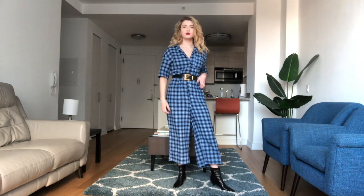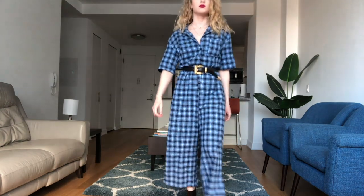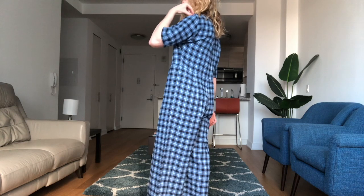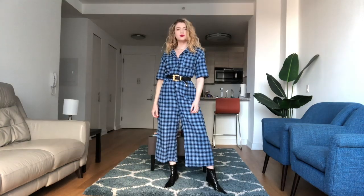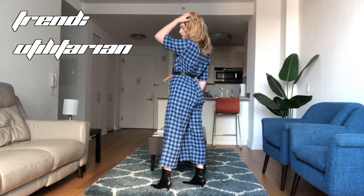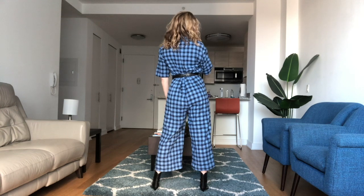Strangely enough, I actually kind of like how this jumpsuit looks unbelted as well. I don't usually go for oversized boxy silhouettes because I kind of have wide hips, so I prefer to emphasize my waist, but in this case, I thought it had a very contemporary, relaxed vibe, and it looks really good with a pair of sneakers or Doc Martens. This jumpsuit is definitely hitting the wide leg trend and the plaid trend, but dressing in more of a utilitarian way with jumpsuits or cargo pants in and of itself has been a trend for 2020.